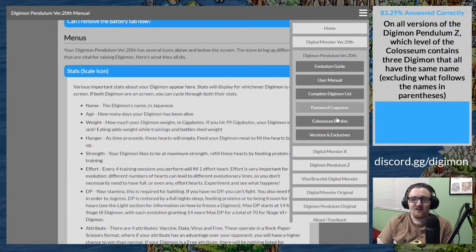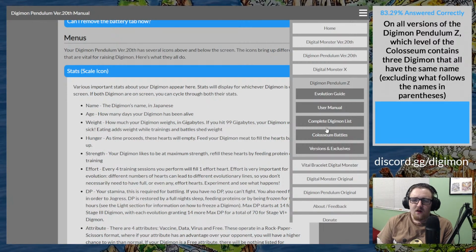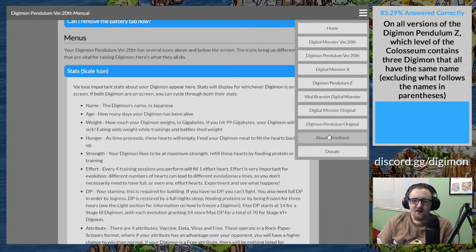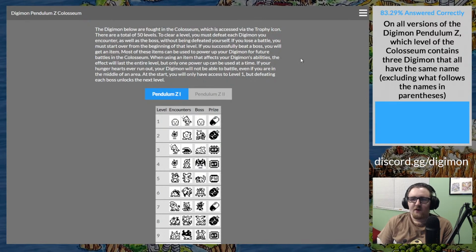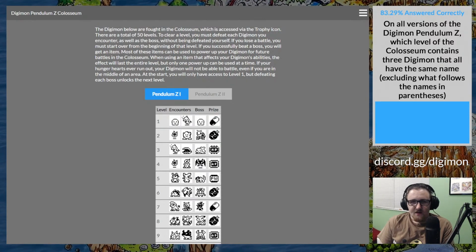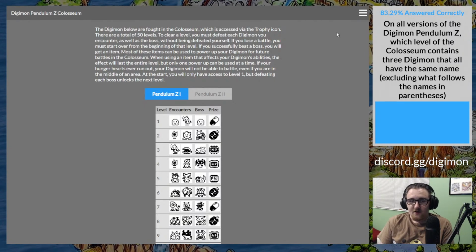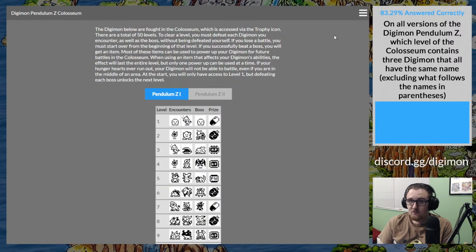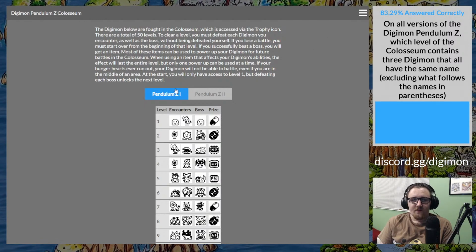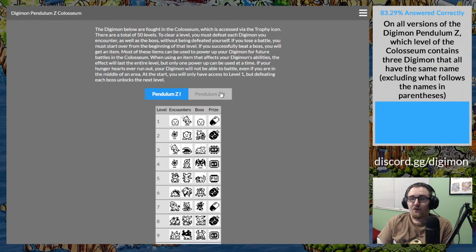Alright, next question. On all versions of the Digimon Pendulum Z, this was another one I had to give 2 answers for, because this tripped some people up. Now, I'm going to head over here. I'm going to explain how this question was supposed to work. On all versions of the Pendulum Z, that is the key thing I should have said differently. When I said all versions of Pendulum Z, I meant all 6 versions. But some people took this as meaning all versions of the Z1 and not the Z2. So that's what I should have said.